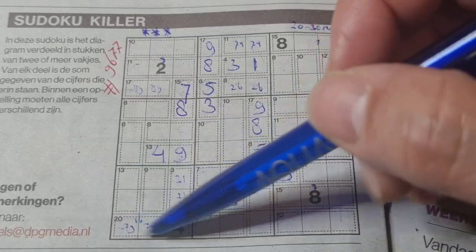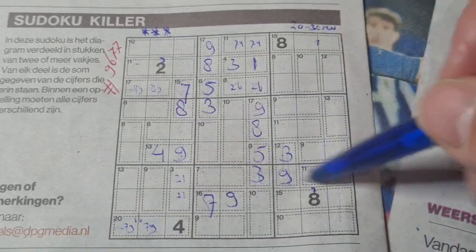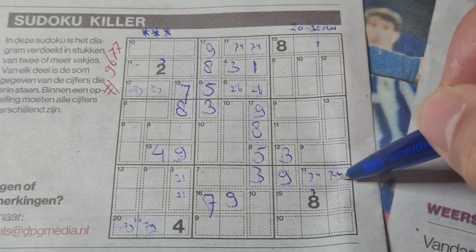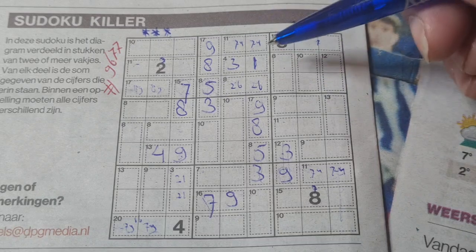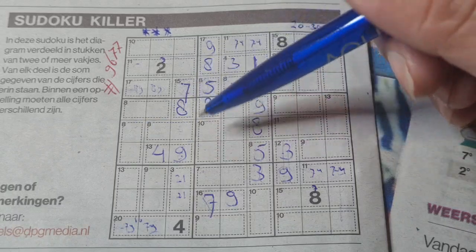So we have a 7 in one of those two boxes in the last row, 7 in the row above. So in that row, the only two places left, the 7 goes in the box of 11. Combination 7 and a 4. 7 plus 4 is equal to 11. Okay. Now, need a 3 there. 2, 1.